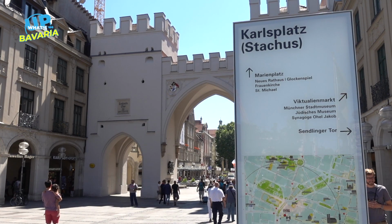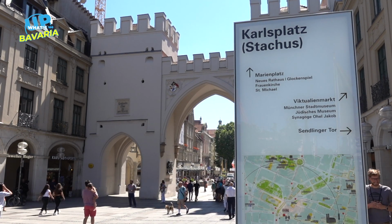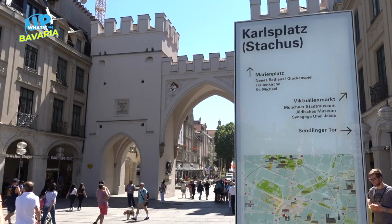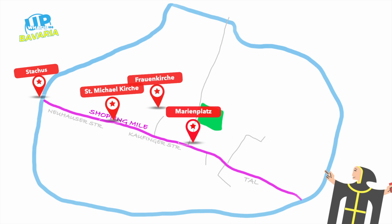Karlsplatz Stachus is the entrance to the pedestrian area and therefore a very good starting point to all attractions in the city center. For example, on the way to Marienplatz you will find the St. Michaelskirche and then the Frauenkirche.